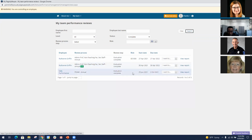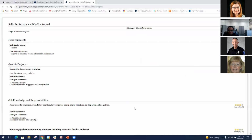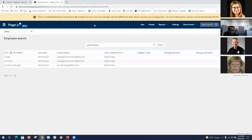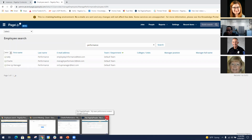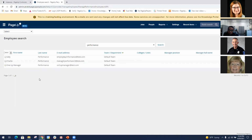You will then see that here's Sally's performance. I want to view the report, the progress report. Everything here is pretty much the same. You can just simply click on view report and it's going to bring up that document. Again, print PDF if you need to do that. If not, then that completes the process for you. Let's make sure that we're logged out here of Charlie.